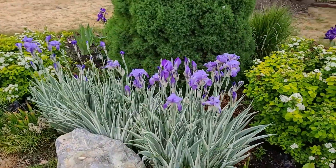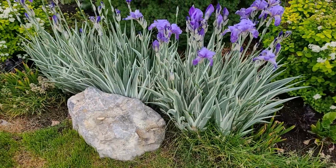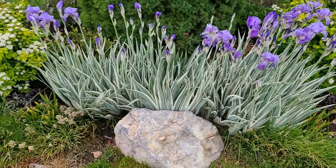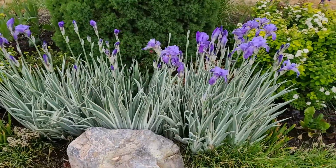Now here's a different variety of iris. This one is a variegated iris. Absolutely gorgeous. These also grow on rhizomes, but they are absolutely gorgeous. These smell like grapes. And once the flowers are done, the foliage just is a wonderful accent in the garden.